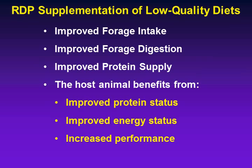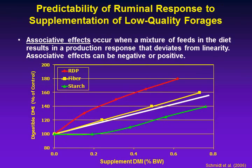But the reality is that what's happening is outside of the realm of linear algebra. Okay, the intake response and the energy yield response from that basal forage is going to give you an actual cow performance that's well above anything that linear algebra will predict.